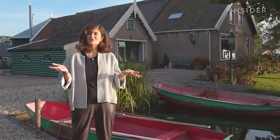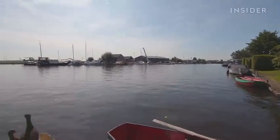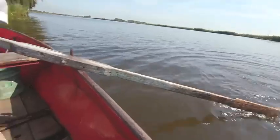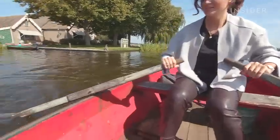This place is actually quite remote. We're immersed in nature and we're actually on an island. We had to take a small boat and cross a canal in order to get here. Do I go back? We're in the right direction, maybe? Not very coordinated, no? How do you row?